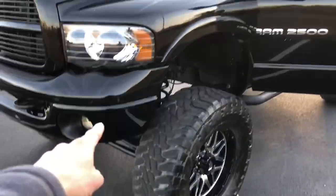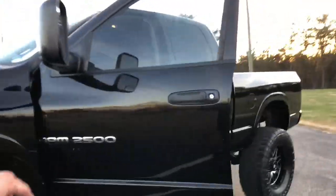It's got a whole bunch of goodies. Yeah, brand new upper and lower MOOG ball joints we put on it because they were bad. We replaced those. Can't really tell you much more about it. It's a 6-speed. It's a great truck.